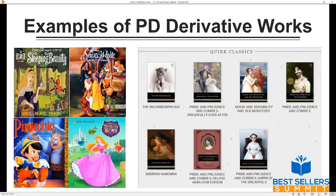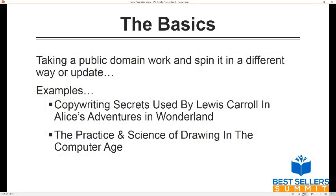I think you'll be familiar with a lot of the Disney stuff. Disney has used the public domain to make literally a fortune. And here's another example on the right, Quirk Classics. For example, I love this one, Pride, Prejudice, and Zombies. Sense, Sensibility, and Sea Monsters. Android Karenina. These are derivative works. They contain the essence of the underlying public domain work, but they take off on it. They add value to it, and that's the important thing I want you to understand here, because you want to add your own insights, your own value, your own spin, or update it.